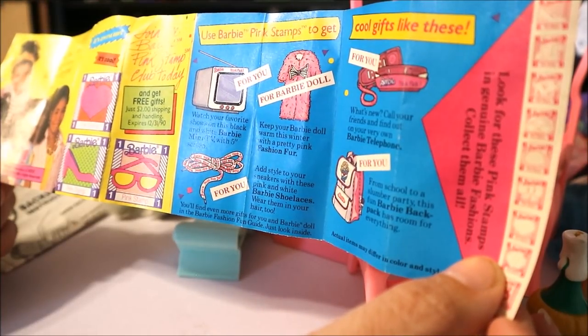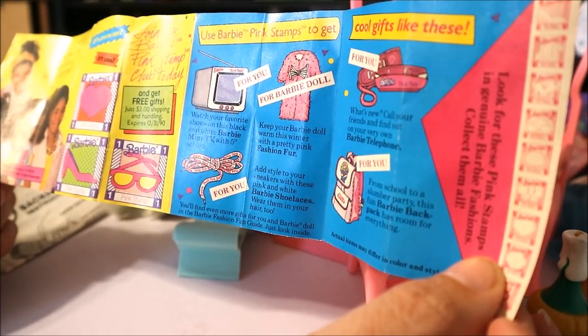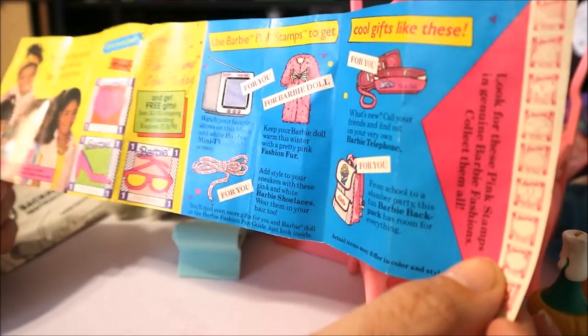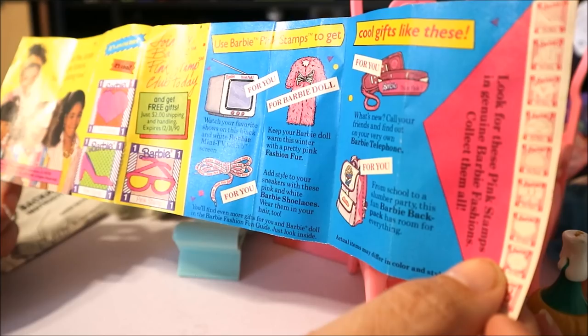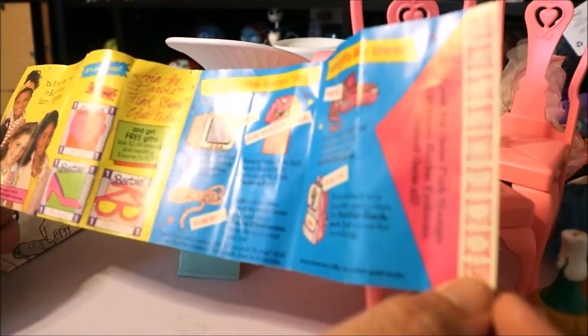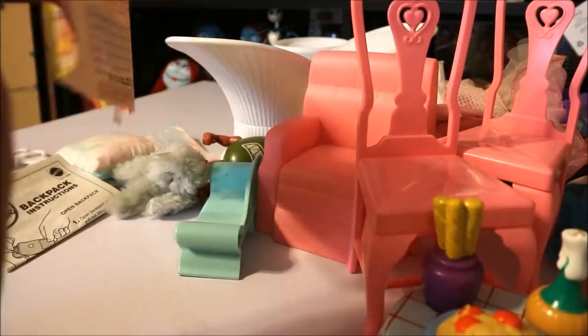It's awesome. It's cool. Join the Barbie Pink Stamp Club today and get free gifts. Just $2 shipping and handling. It expires 12/31/1990. Oh, we're a little late. For these pink stamps and genuine Barbie fashions, collect them all.